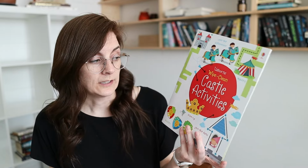And then there will be other things that we do throughout the days that are not part of the school kind of thing. One of the things that my 5-year-old is doing right now upstairs is some of these Usborne Wipe Clean books. He's currently doing the dinosaur activities book.